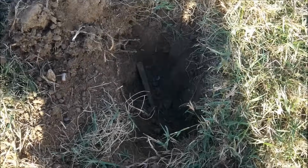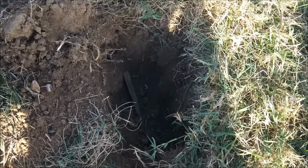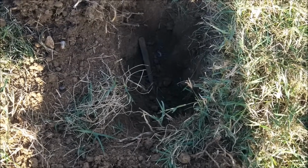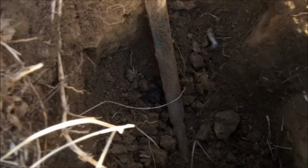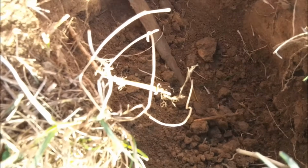Well, I have been working hard on this one. This ground is really hard here. And I've spent 15 minutes trying to get down to this. It's about 7 inches down. Gave me a 33. First I thought it was the end of a pocket knife. Then I realized I've got some kind of utensil, and it took a long time to chip it out. But there it is. So I'm gonna pull it out. I finally got it broken free.